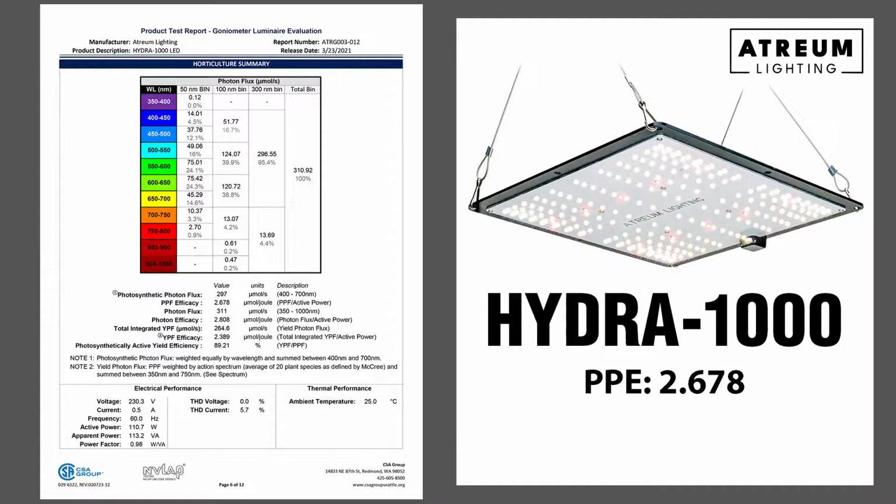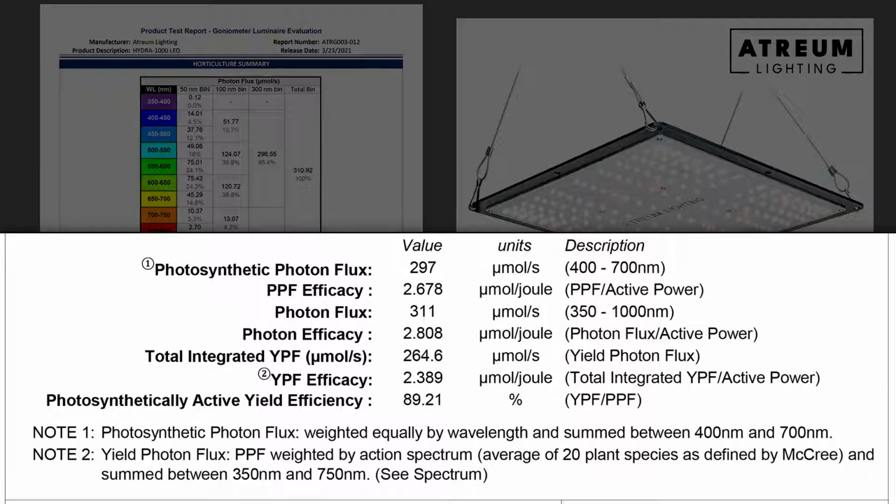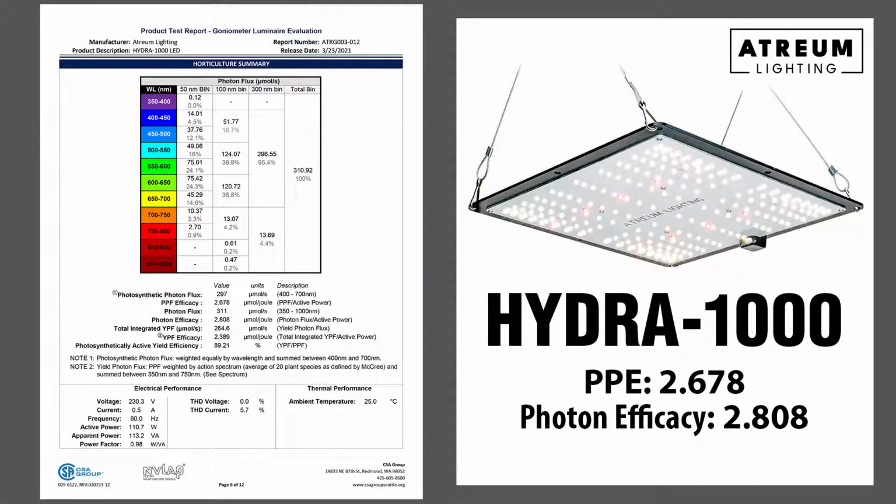Look again at the CSA Group report. There's photosynthetic photon flux, 400 to 700, but also that extended range, including far red. CSA Group designates this as photon flux from 350 to 1000 nanometers. They have the PPF efficacy, but also the photon efficacy, derived from that broader spectrum range. This includes those far red diodes, and the light specs get a boost. It's something to watch for.